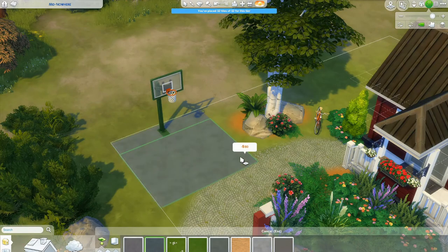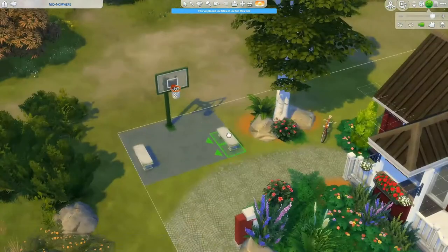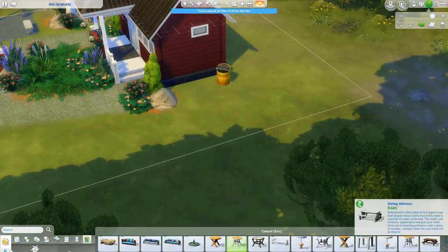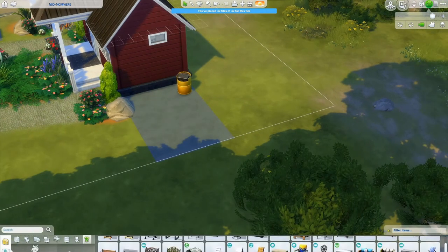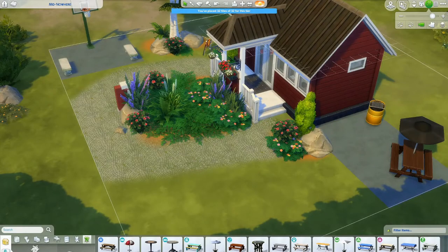So I put in a basketball hoop, kind of made like a micro court, added some park benches so that you could sit and watch or wait your turn during a game of horse. I really wanted it to be nice. I did give him a bicycle over there because I said he didn't have a car. He needs to get to and from. He uses his bike. And we are putting in a picnic area because that's beautiful. And that's actually it. We did pretty good here.